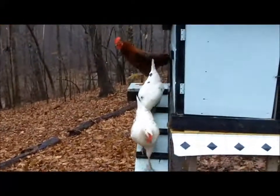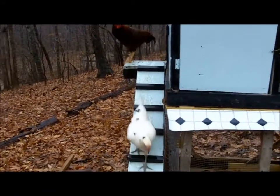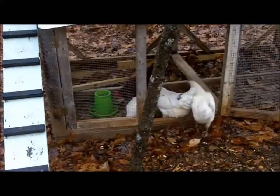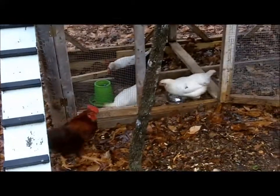That rooster does not like to go in at night, so he sleeps on the top. The other roosters, however, do. There's that one, and here comes the rest of the girls. And they're all gonna go directly underneath there, because, hey, that's where it's dry, and there's a little bit of food in there for them.